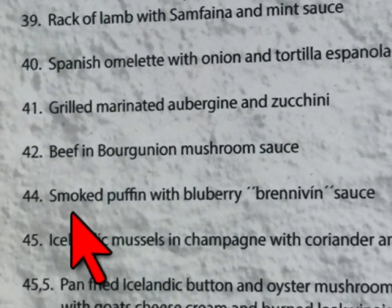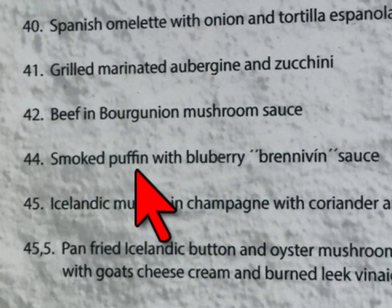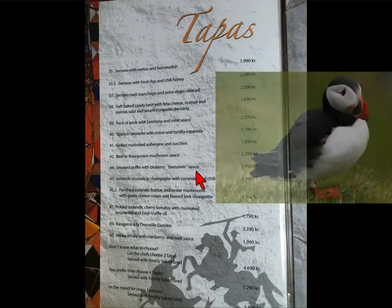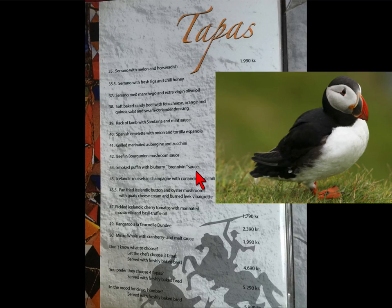And I actually wanted to try this smoked puffin with blueberry sauce. Puffin is a bird. It's a northern Atlantic bird. I think in the United States you won't find them further south than Maine. And, I never thought I'd want to eat something like that. And you'll see why when I show you a photo of it in a moment.